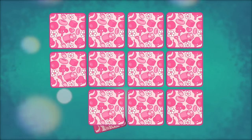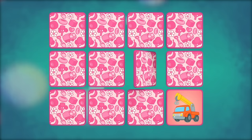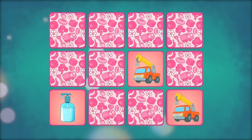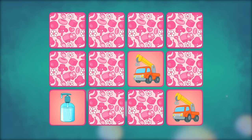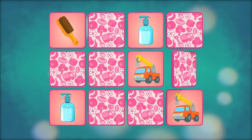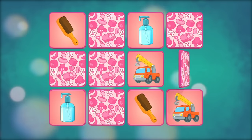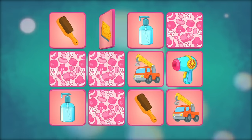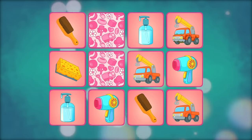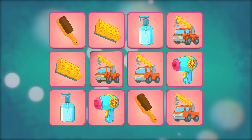Let's find matching pictures. Clean cranes. Liquid soaps. Brushes. Hair dryers. Sponges. Dirty cranes.